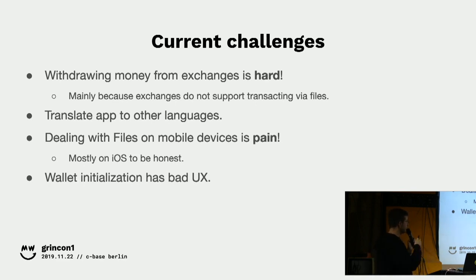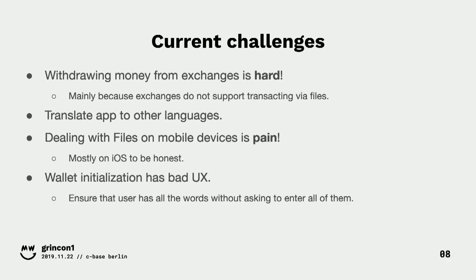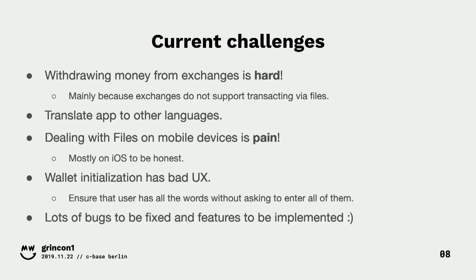So this one gives the ability to ensure that. Obviously, there are some ways we can mitigate it, so I can render the words easily, just click, and there's sort of random, but there's one correct, or just ask a couple of them. So it's still an ongoing process, but I'm aware of that. And the last one is lots of bugs to be fixed and features to be implemented. There's lots of things I want to bring, like doesn't work.